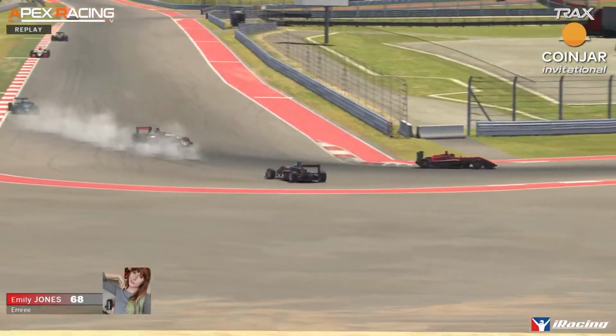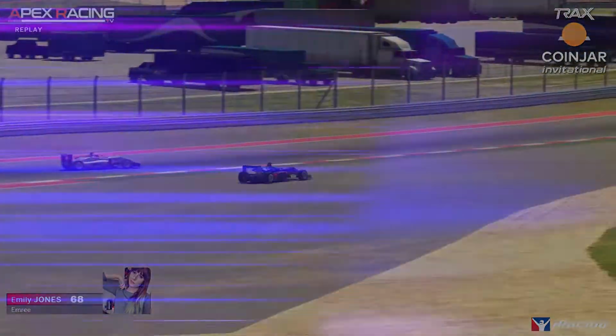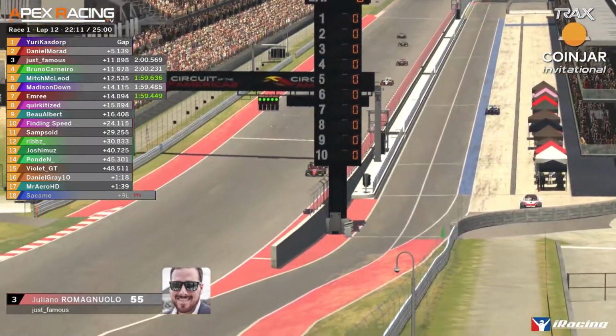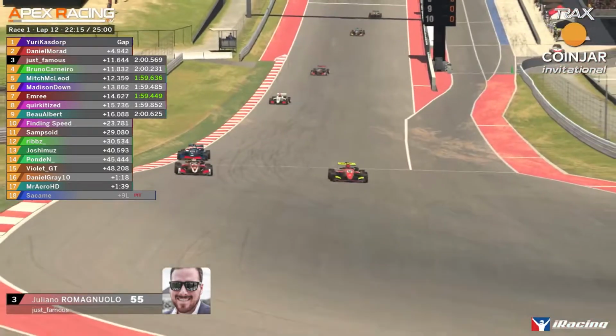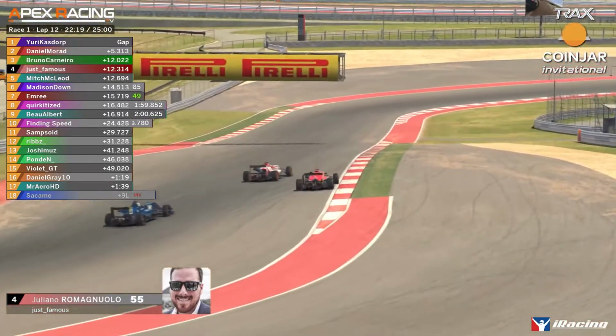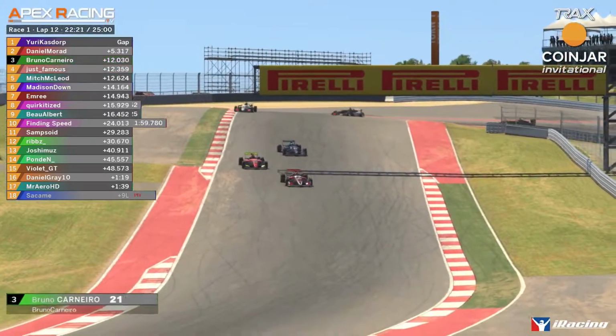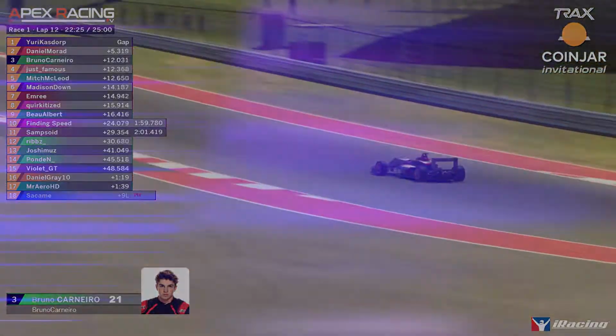Ooh, almost exactly what we saw happen to Pondin there. Yeah, almost the same exact thing. Looks like she just locked it up. But it is the battle for third that everybody is watching as Bruno Carniero pops to the outside. We'll see if he can get the crossover move. Classic Coda move. The crossover in the first corner, and Bruno executed it flawlessly.